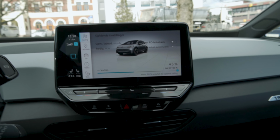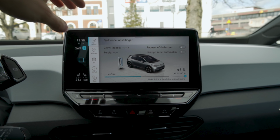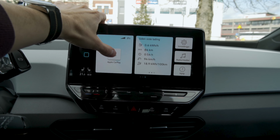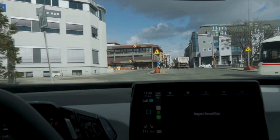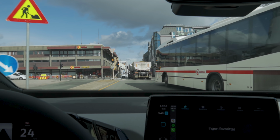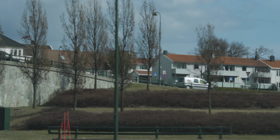And let's check our state of charge. 45%. We went to 75%. So I think maybe we will be able to go further than Shell Tvedestrand. Maybe we will be able to make it to the next charger, and that means a shorter charging time next time we stop.